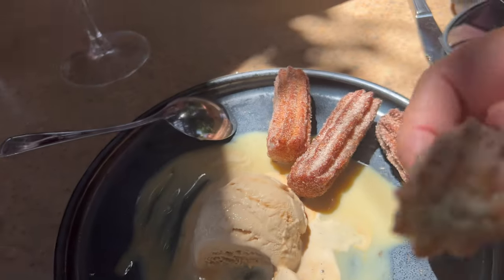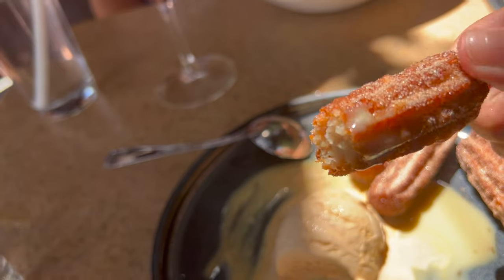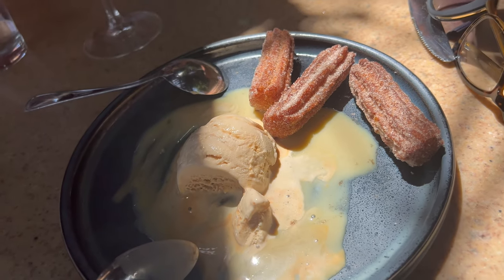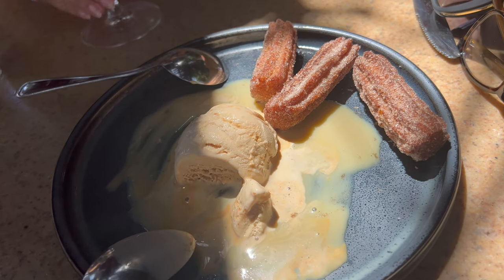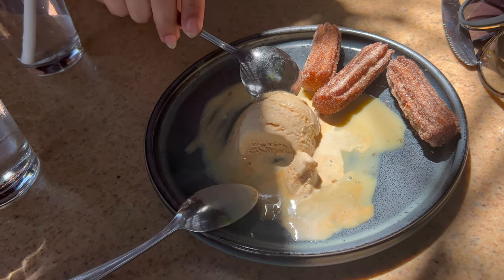All right, so this is, took a bite. These are so good. They're house made, of course. And ice cream, very good. This is $10 and you get 5 churros. Definitely recommend that as well. The combination of the ice cream and the Irish cream dulce de leche, they hit it out of the park on that one.